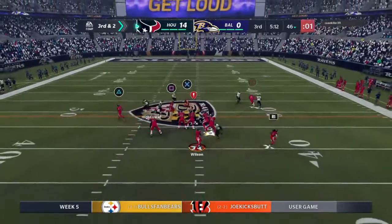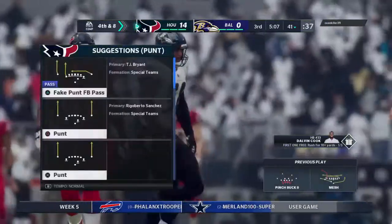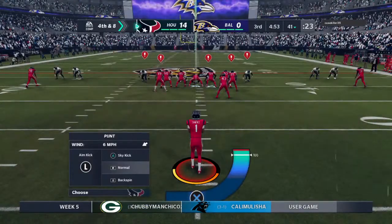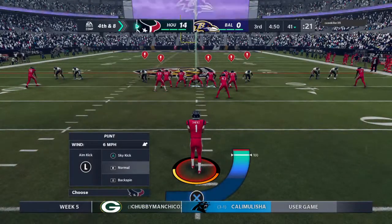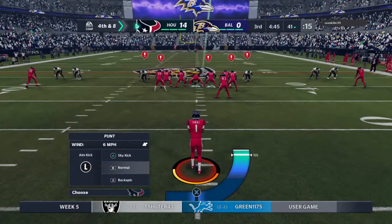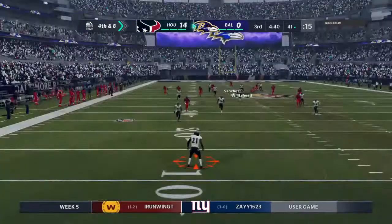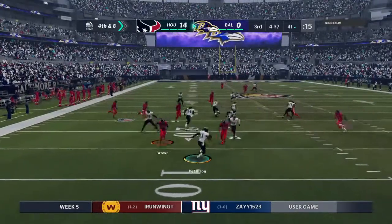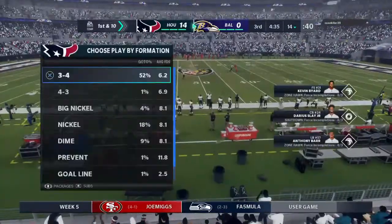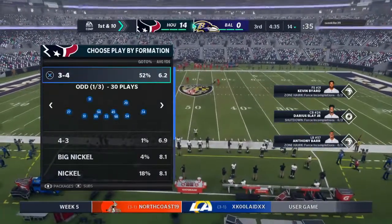They snap it at 1. Now Wilson under a heavy rush, and down he goes. Jordan Hicks in there to drop him for a 6-yard loss, and that will lead to 4th down. Now here's Rigoberto Sanchez as he'll punt it away for the 2nd time. It's a 42-yard punt. They keep him to just a yard on the return. And the Ravens will get it. 1st and 10 from deep in their own territory.